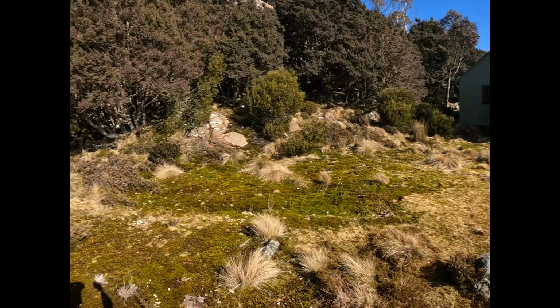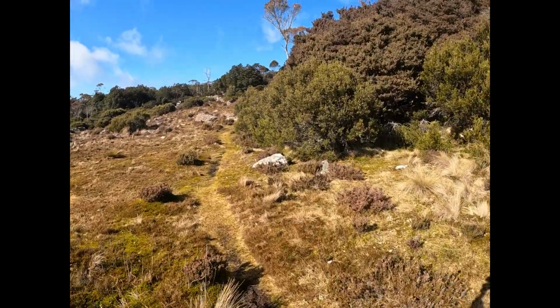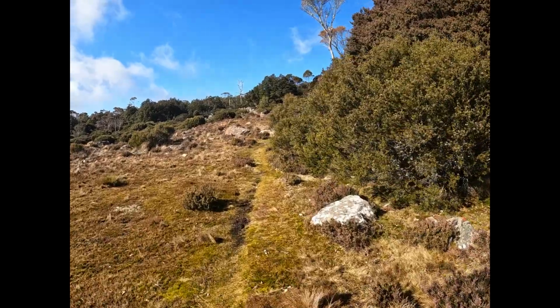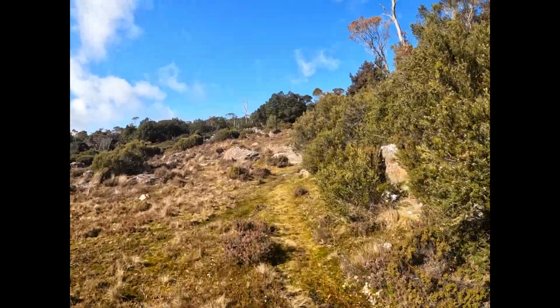Right, so there's the hut, but we're going this way. The track's a bit faint to begin with, but this is the way out to Lucy Long and Lake Nameless. And what a beautiful day.